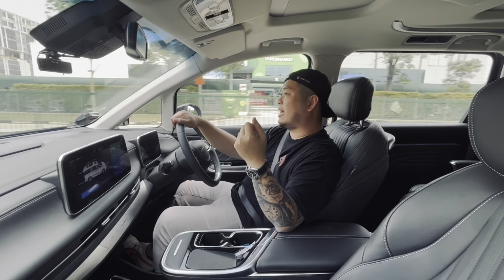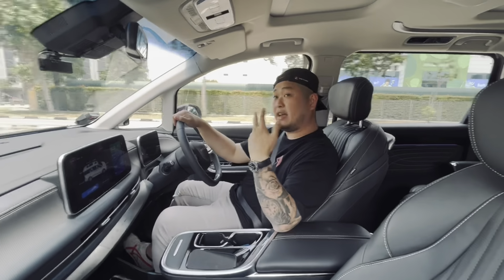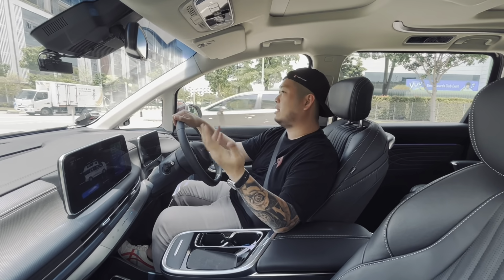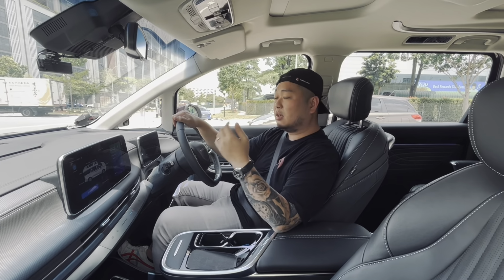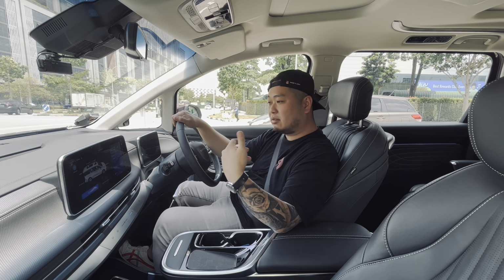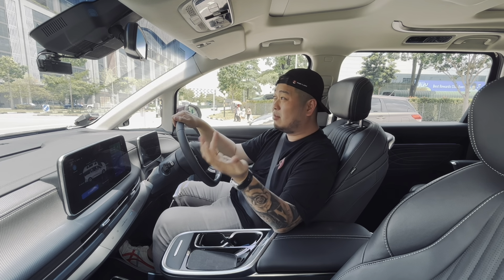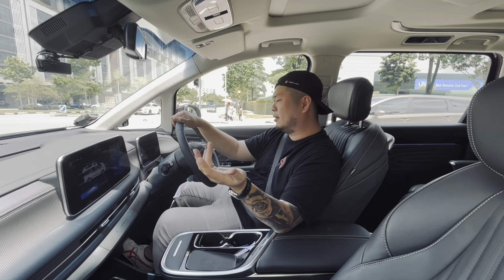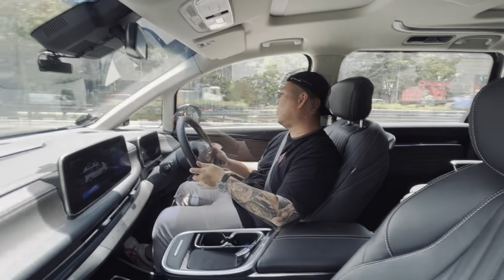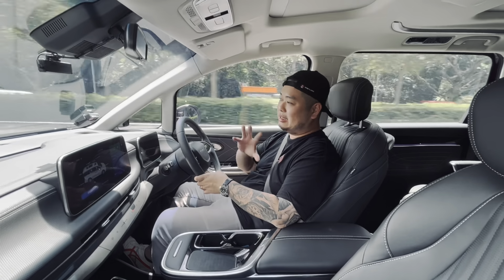I think the fact that it is electric also brings about the value proposition that it is going to be quite efficient to run, in a sense where obviously electric charge is cheaper than fuel. So even if you do have to recharge the car fairly often, because if you're carrying a full load, you drain your batteries, so on and so forth, I think it's still definitely going to be a lot cheaper than lugging a full-size petrol-powered MPV around.